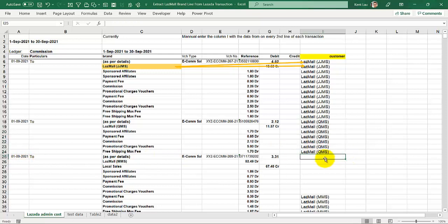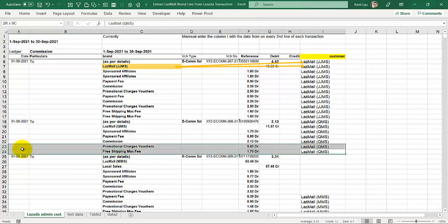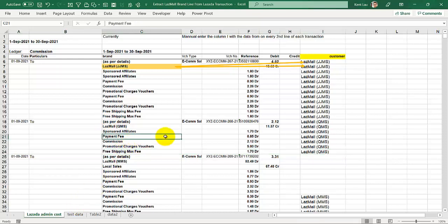So how do we know it stops here? Because of this date. It signals that this is the end of the transaction, and that goes to the next transaction. Now if you can use your eyes to track it, it is possible to do a Power Query, which is part of Power BI. Now you can use that tool to help you.